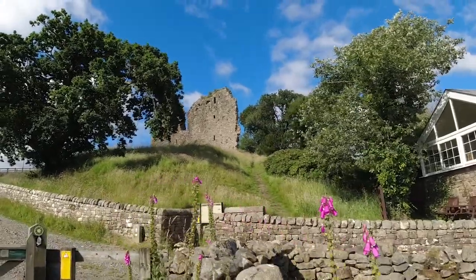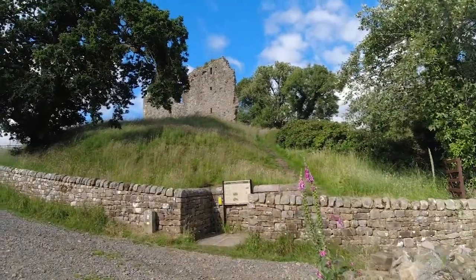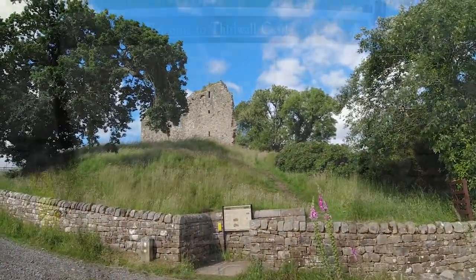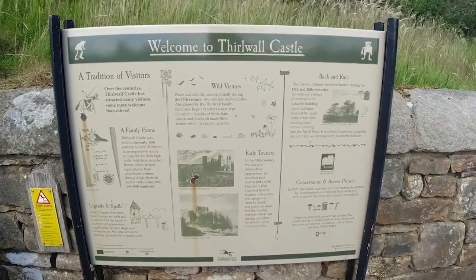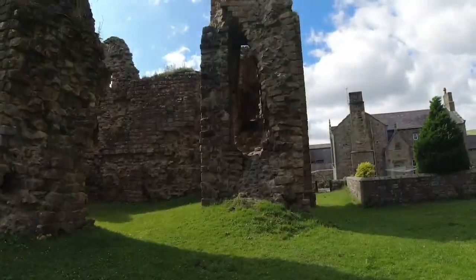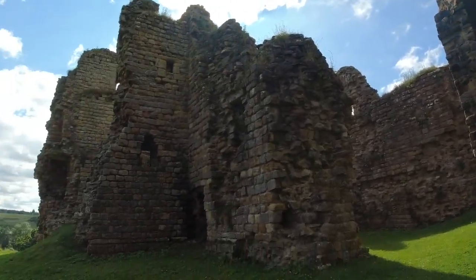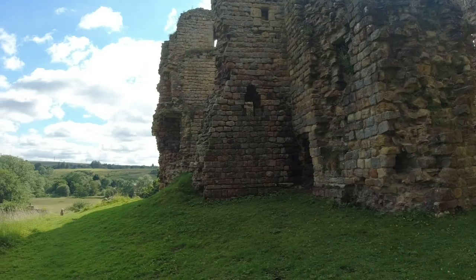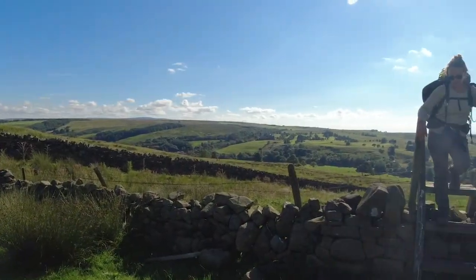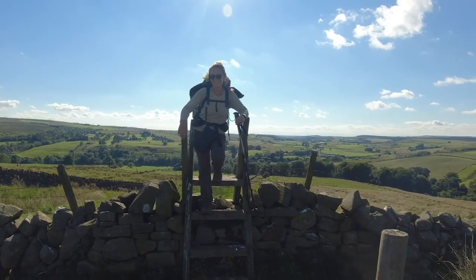Thirlwall Castle. Should we go up there and have a look? Got to really, haven't we? Welcome to Thirlwall Castle. Thank you. That's Thirlwall Castle. There's a bonkers climb up a hill.